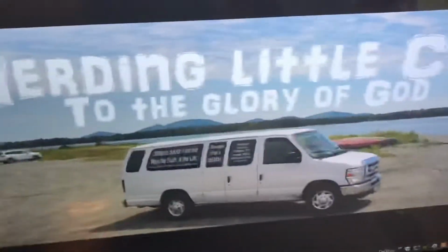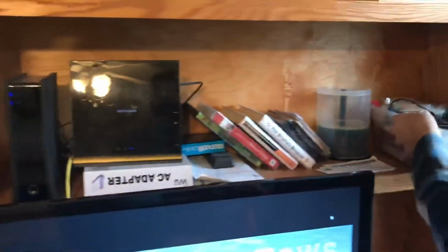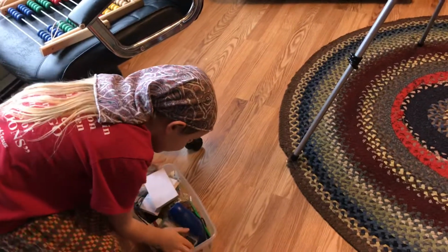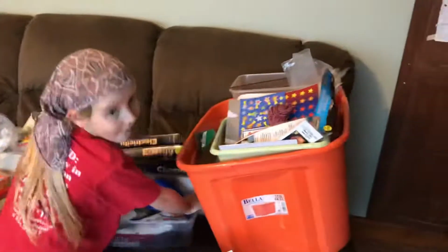Anything else? This shelf. Okay, we're almost done. Let's keep these up there. This needs to go in that orange bin here, or over on the couch near the orange bin. Whoops. Let's... Things are falling out. More stickers. Careful. Okay.